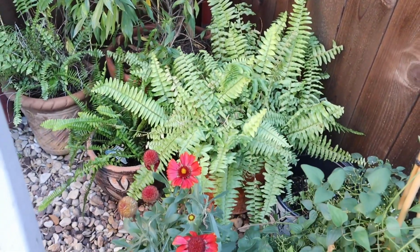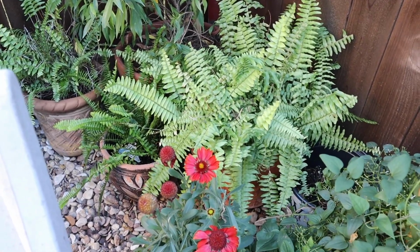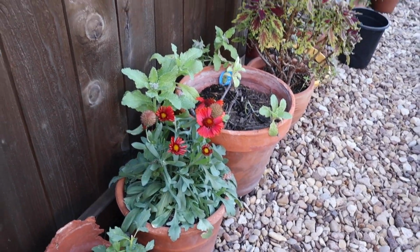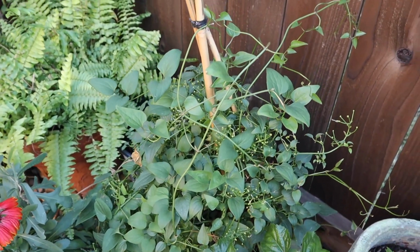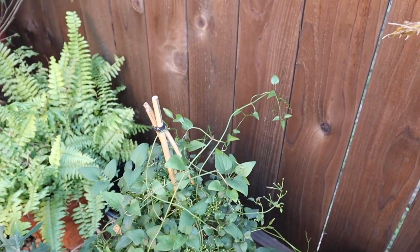Then this is more blanket flower that I purchased on clearance. I actually bought two of them. This is the other one here. Then we have the clematis. That's a climber and it's growing. It was a clearance this year.